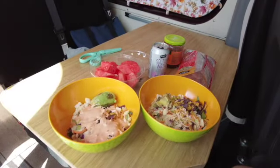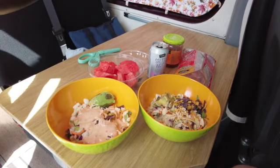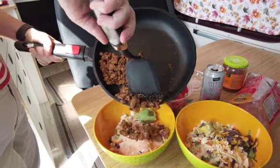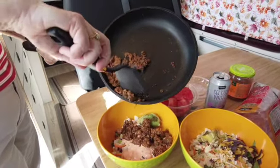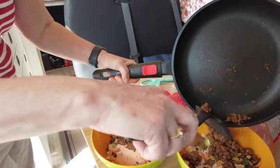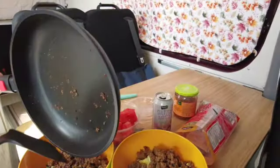So Corinne and I decided to stop down at the beach to have a little lunch. Corinne's about to put a little bit of taco meat on our taco salads. And it should make a great lunch. Thank you, Corinne. You're welcome.